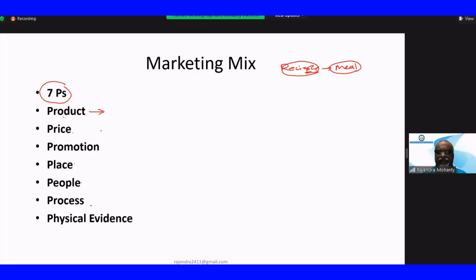So basically that means what? The product or services you are selling should be at the center of every element in the marketing mix, because product is the important thing. Product and services both are the important things which you are selling. The rest come after that.